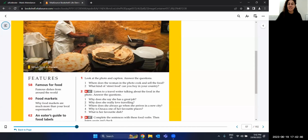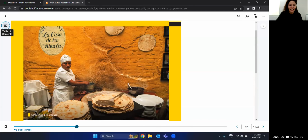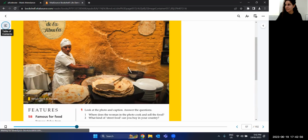Good. Okay, so that's what we're talking about, street food. And this was in Mexico, Oaxaca, I'm not sure how to say that. And she's making tortillas, I think.